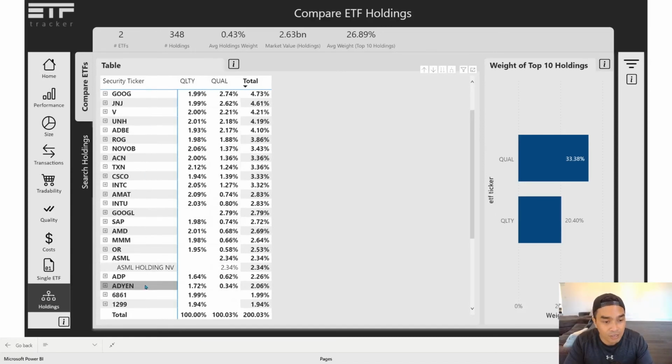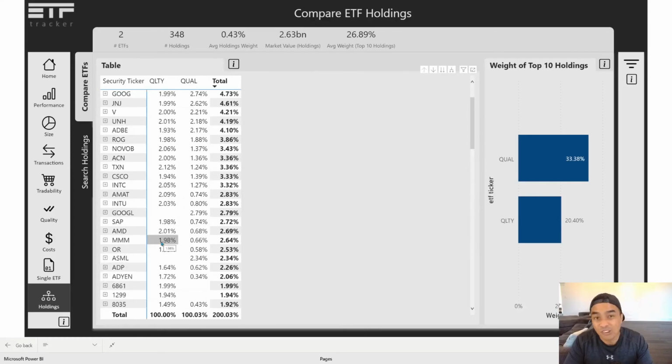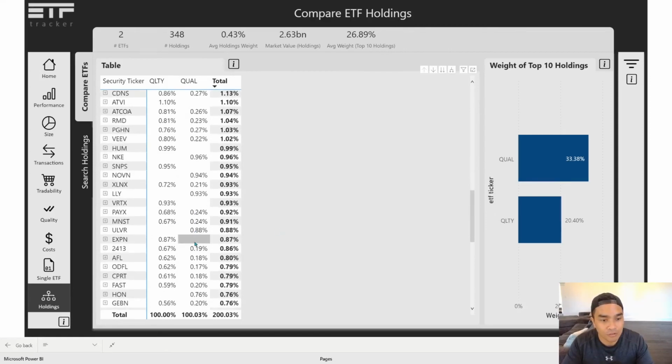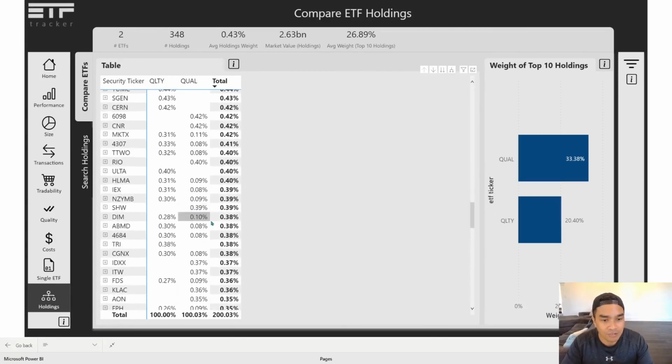So you can click here. You can see it's ASML Holding NV. Whatever that company is, you can Google that further. We'll add some features. Maybe we can make it easier for you to Google all of those. And you can just scroll down and see how things compare.